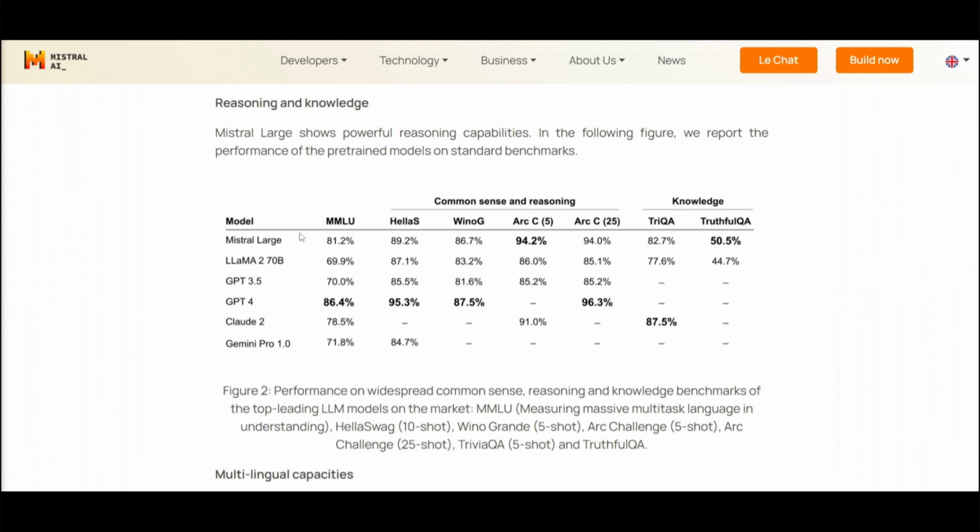Remarkably, this model has outperformed every other model in these critical aspects, demonstrating its superior understanding and analytical abilities. In the bar chart presented at the beginning of the video, it's astounding to see that Mistral's model has outperformed Llama 2 70 billion, GPT 3.5, Claude 2, and Gemini Pro 1.0 on every single benchmark. What's even more remarkable is its ability to surpass GPT-4 in specific benchmarks like ARC and TriviaQA.